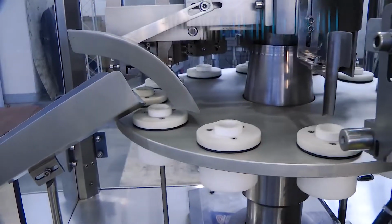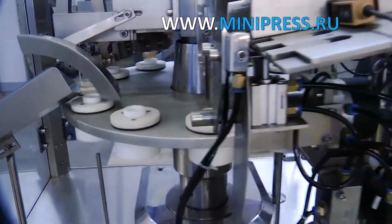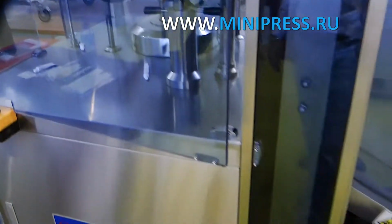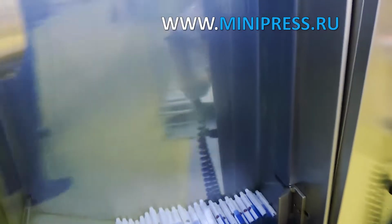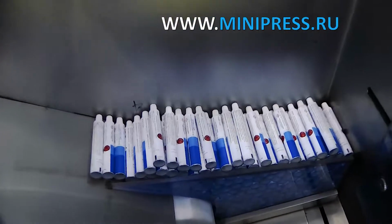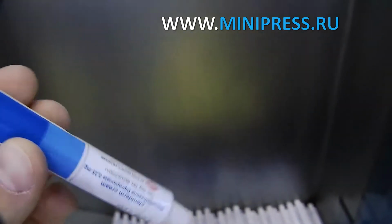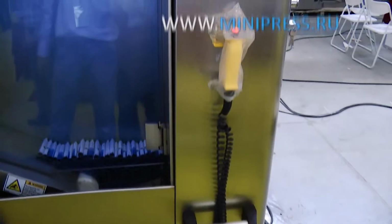I coordinated this option with the management of our company, and we signed a contract for the supply of an automatic machine for filling and sealing plastic tubes. I received an email report on the readiness of my order during the entire manufacturing period. The machine was delivered within the time specified in the contract. Within 2 weeks of receiving the equipment, we were able to install it, set it up, and train the worker.